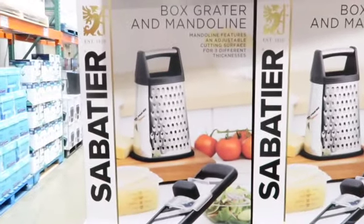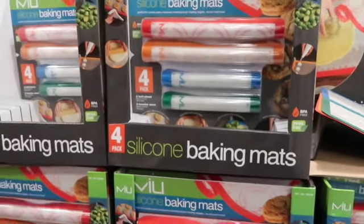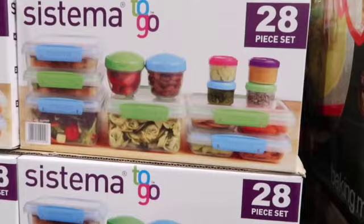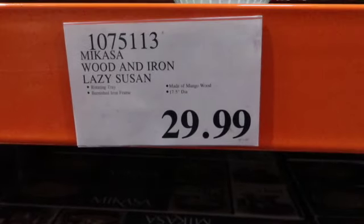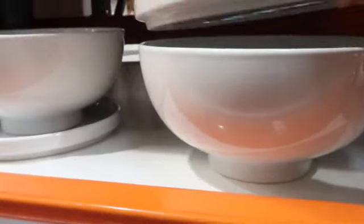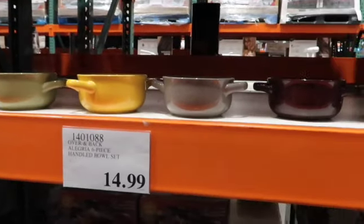Box grater and mandolin for $16.97. They have this 4-pack of silicone baking mats. I was looking for these for so long, so I was so happy to find these, but they were $14.99. And then they have the Sistema To-Go 28-piece Tupperware set, also for $14.99. I love this. It's a vintage Lazy Susan by Mikasa, and it's $29.99. They have this huge 6-piece bowl and plate lid set, perfect for soup season and for the holidays, for $14.99. Then they have this really cute 6-piece bowl set, again, perfect for the holidays and soup season, for $14.99.